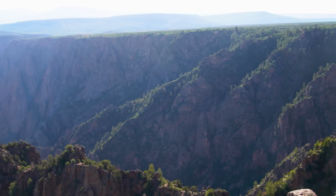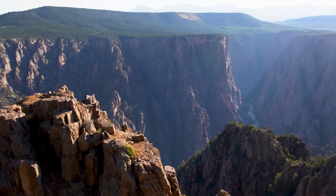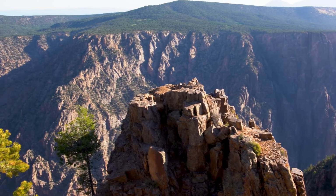So we did a little bit of hiking. We stayed at the campground inside the park. And it was a short but very sweet stay. Yeah, we were there just overnight, weren't we? Yeah. And then the next day we hit the road again, much shorter drive this time, just down the road to Curecanti National Recreation Area.